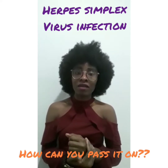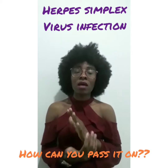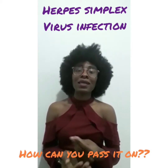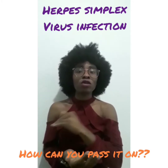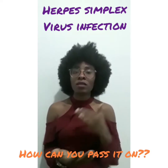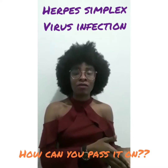You could also have the infection if you share sex toys with people who have herpes simplex virus. You can also get this infection if you use your fingers to scratch these sores and touch other parts of your body, so you spread the infection to other parts of your body. And it can also be transmitted from mother to child during pregnancy and during delivery.